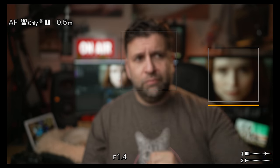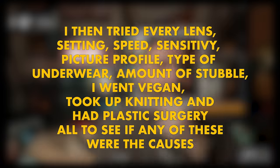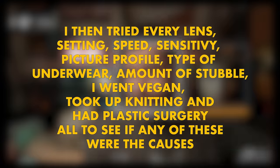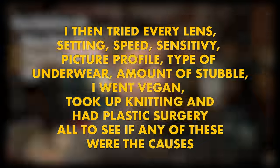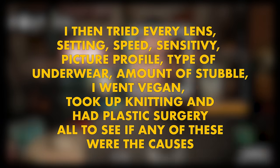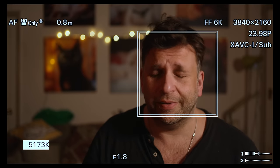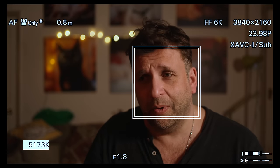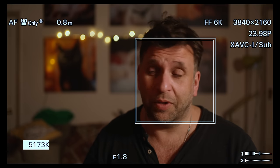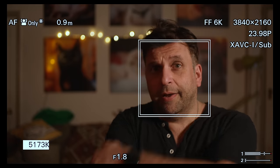But this thing, how do we stop this happening if we just want it to be a face? So I think this is a bug. I'm pretty certain it's going to be fixed in firmware. I've already given this information to Sony and sent them clips, so fingers crossed. It's not a massive thing, so I don't know how often you're going to go, hand!